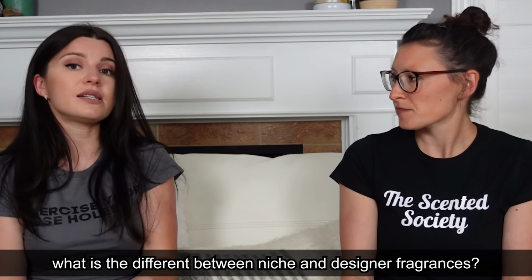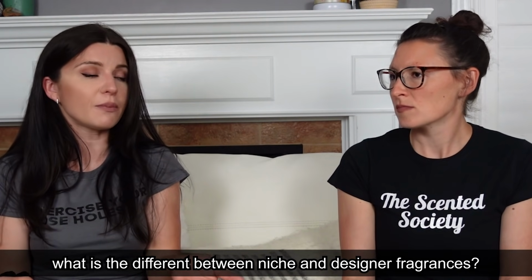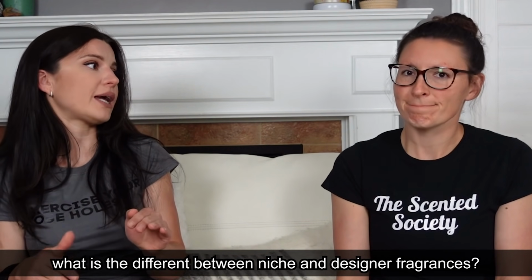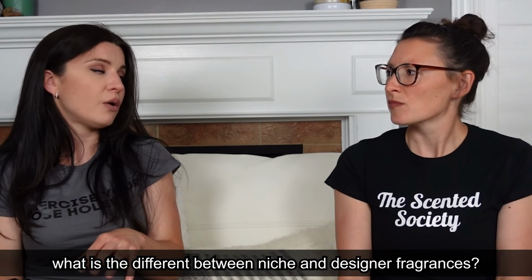And designer tends to be more mass appealing. So that's the main difference between the scent profiles: niche tends to be a little bit more of a refined palette kind of thing, where you have to be into fragrance to probably appreciate niche, where designer is usually more mass appealing.